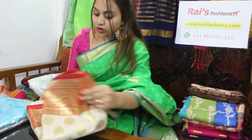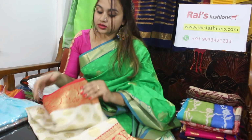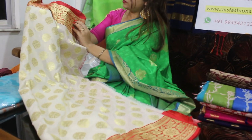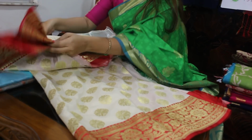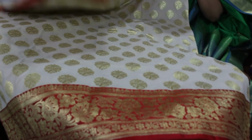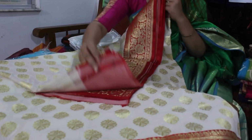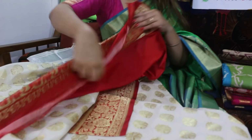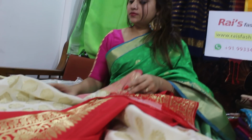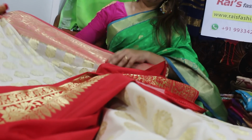This is Banarasi work and semi cotton silk. Full body have work. Red border. Full body have same work. And blouse piece have also work. That is the blouse piece. Very gorgeous look.